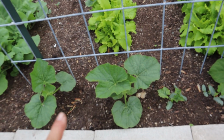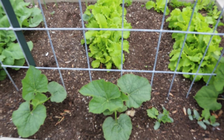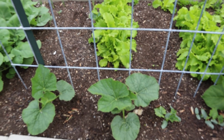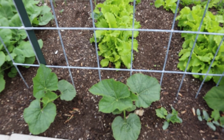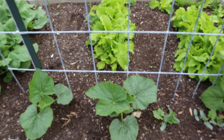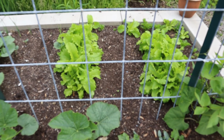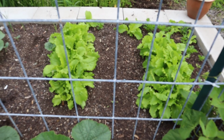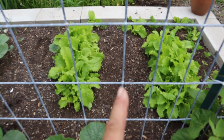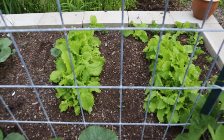Beside the loofahs, these two plants here are actually another type of gourd, a Birdhouse Gourd. I got a bunch last year, and I've dried some out. I still haven't made the birdhouses out of them, but I'm going to try and do that this summer. Obviously, it was too late to have them up for nesting season this year, but I'm hoping for next spring. So behind the trellis, you can see I have some Butter Crunch lettuce growing. And the space in between here I have re-sown just recently, so hopefully we'll have a steady supply of lettuce.